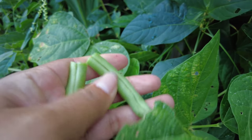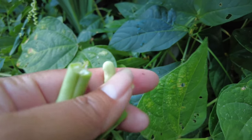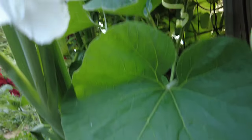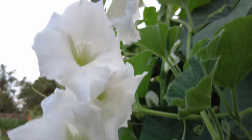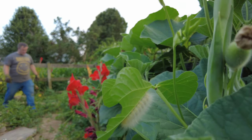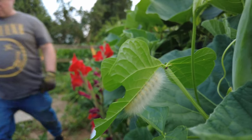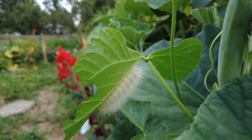See? Paprika. Beautiful. Got white ones. Oh, babe, that's a caterpillar right here. This is one that's bigger. The white one. Oh, that's not the one that got me though. Yeah, but this kind right here will sting as well. You might wanna stay away from that one.